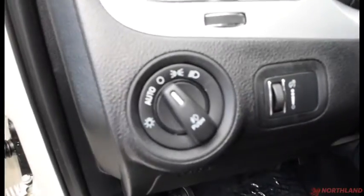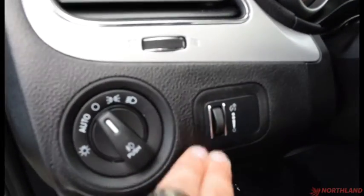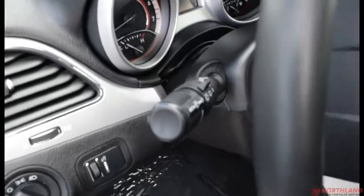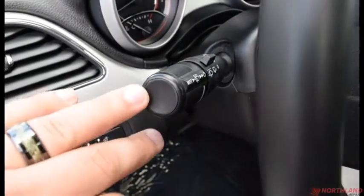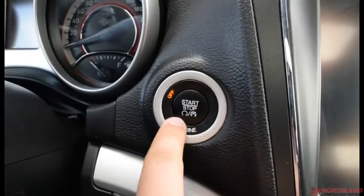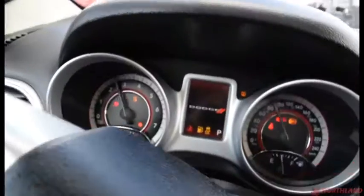You do have the controls over your lights here. So your auto, your off, your daytime running lights, and your low beams, as well as your fog lights. You press them in. And right over here we do have our in-cabin light control. Up here we do have the controls over our high beams, turning signals, and our windshield wipers as well, all right there. Okay, let's start her up. So key is in the cup holder. Just gotta put your foot on the brake, press the button, and it starts right up for us.